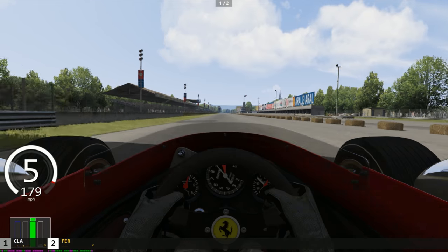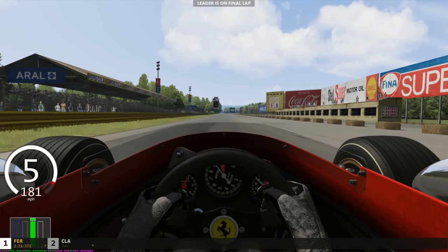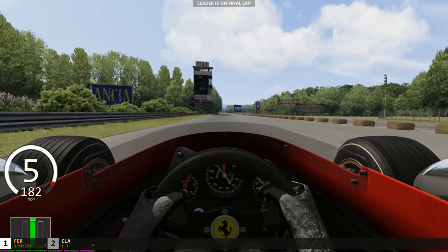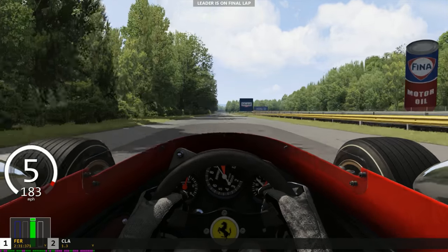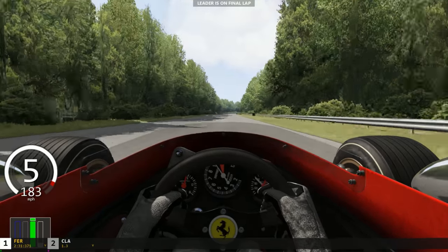Crossing start finish in a couple of seconds. What is the interval, if there is one? There's the line. 1.3 seconds, that's the gap. So he is still running and he is still rather close to us. We've got to hold this together.